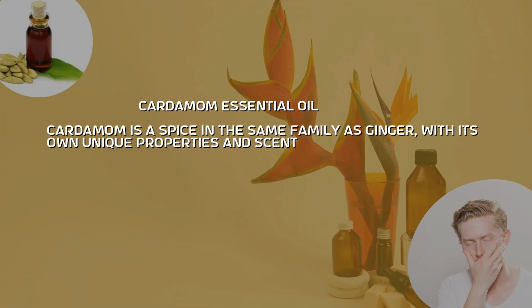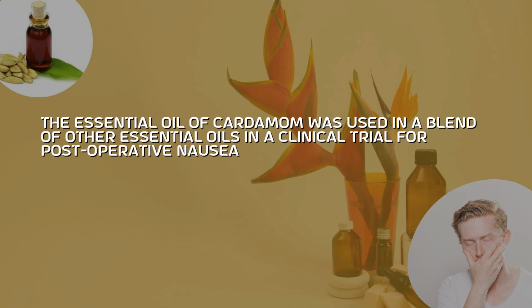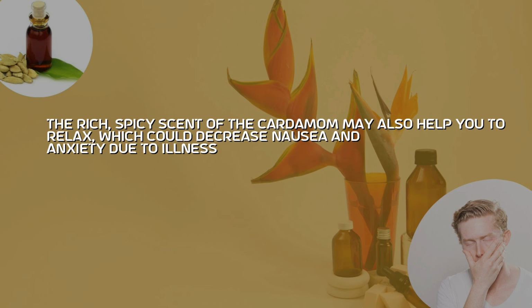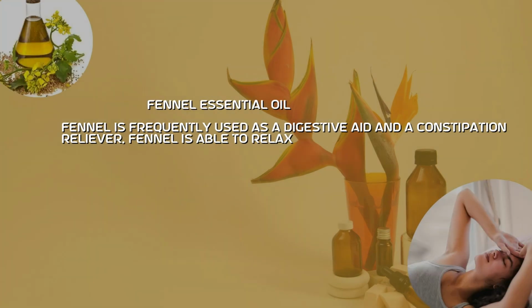Number 5, cardamom essential oil. Cardamom is a spice in the same family as ginger with its own unique properties and scent. The essential oil of cardamom was used in a blend of other essential oils in a clinical trial for post-operative nausea. How to use. To use cardamom in a mix or try it on its own, put a few drops into an essential oil diffuser. The rich, spicy scent of the cardamom may also help you to relax, which could decrease nausea and anxiety due to illness.